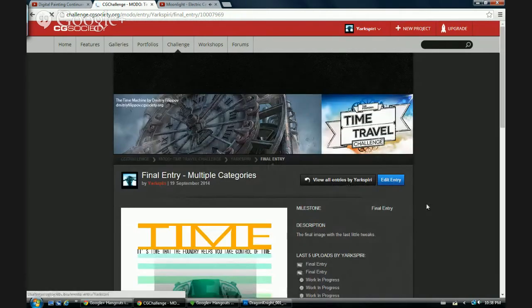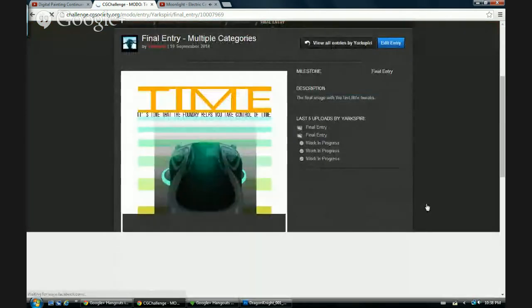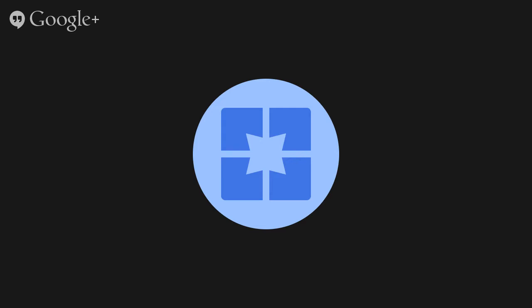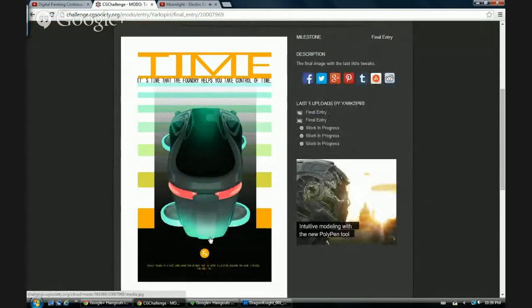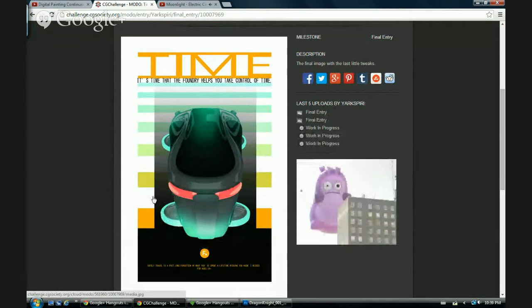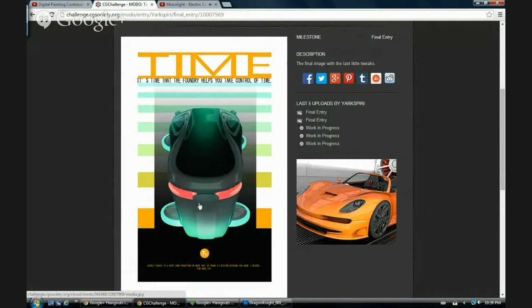Don't know how well this is going to load up here. So this is the final entry, and I built the vehicle in 3D, and I did some modifications in Photoshop and used Illustrator to composite the final finishes. So this is the final image with the 3D render and everything in it.